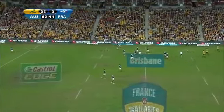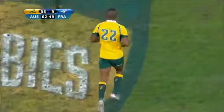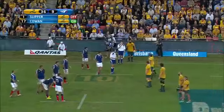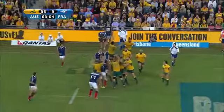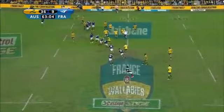Interesting to see where Curtly Beale goes to. Here he goes to 10. And Matsumura staying at 12. So Matsumura leaving the field. Foley will stay at fly half and Curtly Beale will be at inside centre where they play for the Waratahs. Well played, those three, especially James Slipper on his birthday. A wonderful effort. So it's going to be double celebrations for him.